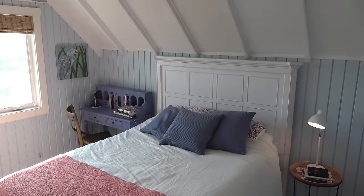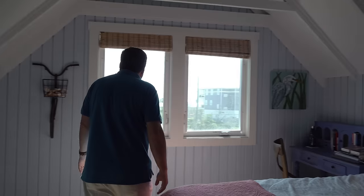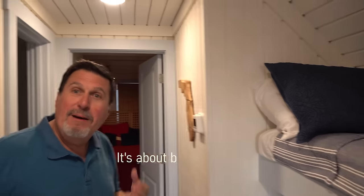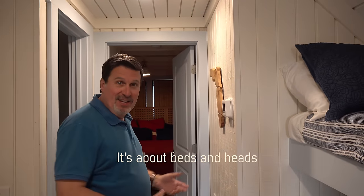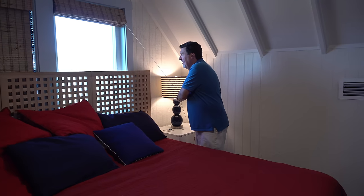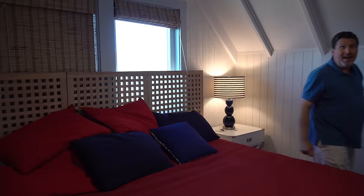Even though the storm killed the trees that were around the house, the good news is now we can see the Gulf of Mexico. So out of this bedroom, for example, you can see the beautiful beach out there. As is the case with all beach houses, we have bunk beds because they say in the beach rental business, it's about beds and heads. The more beds you can get and heads, the more money you make. If you look out the windows, you can see the beautiful St. Joseph Bay.